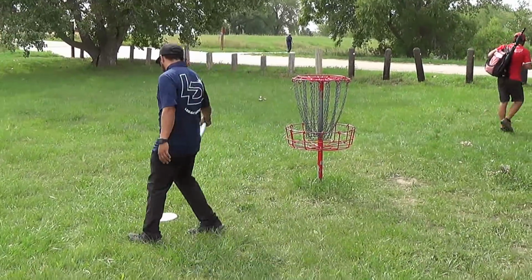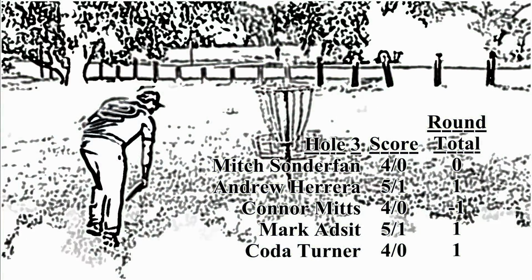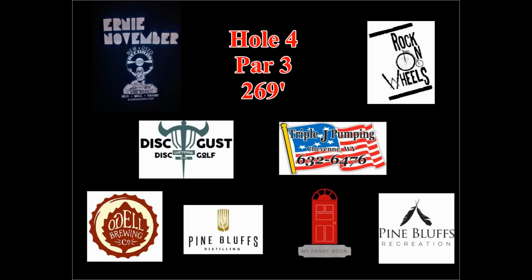There's Herrera. Those are some pretty discs that he's putting with. I can't remember what exactly they are, but nice blue swirl to them. So after 2 holes, we have Andrew at 1 over, Mark and Coda at 1 over, Mitch is even, and I am at 1 down so far.